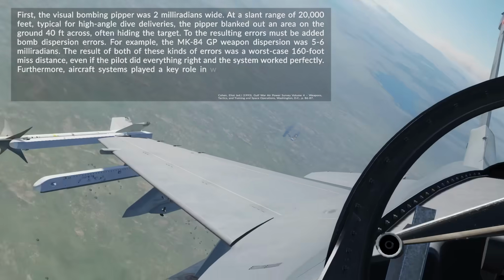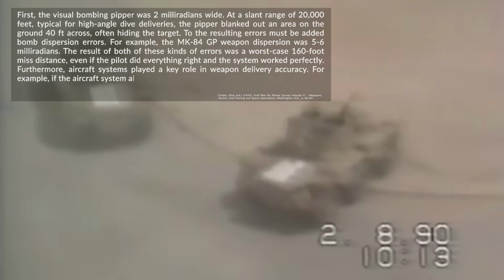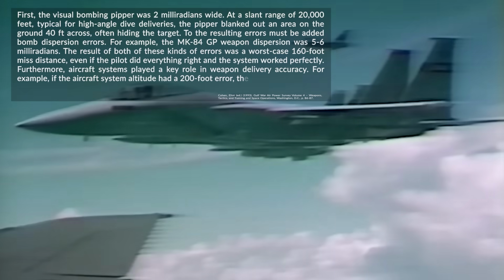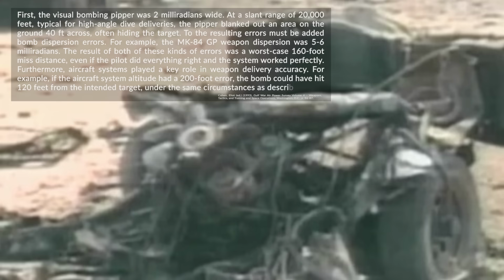Furthermore, aircraft systems played a key role in weapon delivery accuracy. For example, if the aircraft system altitude had a 200-foot error, the bomb would have hit 120 feet from the intended target, under the same circumstances as described above.